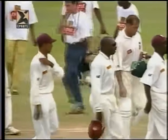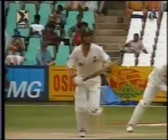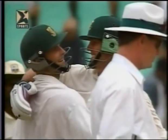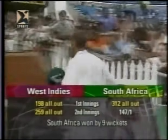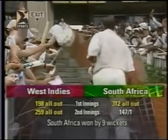Now, it's time for the West Indies to rebuild, as we've just been discussing. And they will. They're a very proud cricketing nation. That was the winning stroke. Very happy man. He knows what that means to Hansie Cronje. He knows what it means to Bob Woolmer. And obviously, he knows what it means to the rest of the team. So the trophy will be handed over after only three games of the series. South Africa win by 9 wickets, an emphatic victory here in Durban.